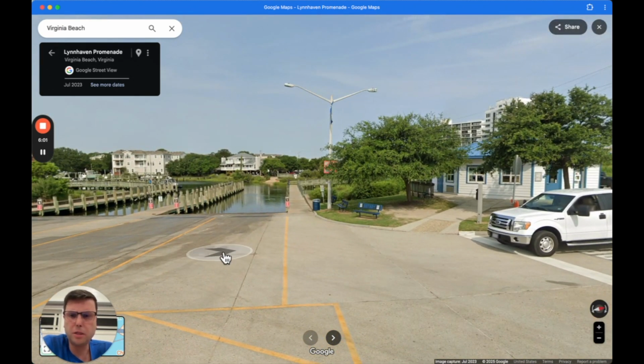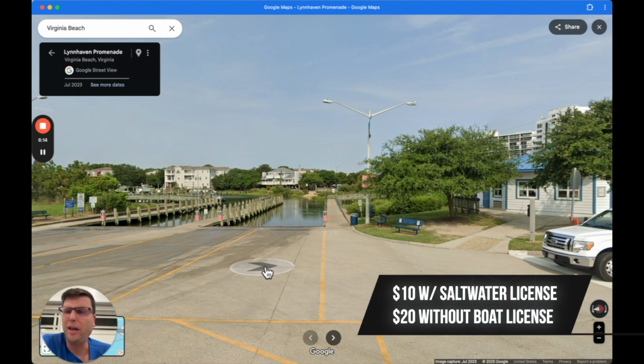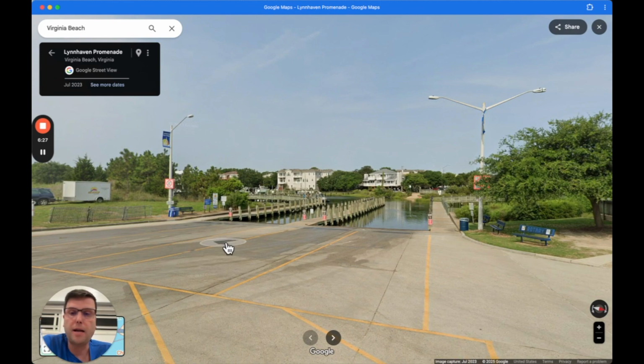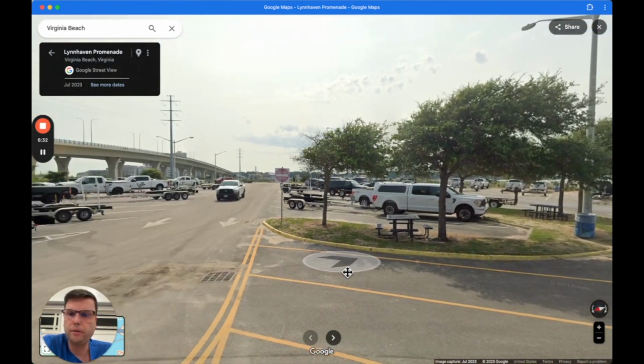In the summertime, this boat ramp gets extremely crowded. I haven't been in many years, as I live outside of Virginia Beach and I don't really put my boat in this boat ramp, but I believe the cost could be $10. If I'm wrong, please do your own research. I'll probably actually look it up before I publish this video, but I believe it is $10. But as I mentioned, in the summertime, very crowded here. This is a great spot to put your boat in though. Plenty of parking, as you can see right here.